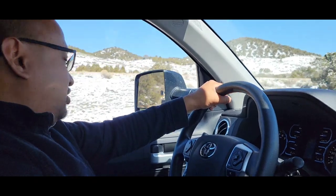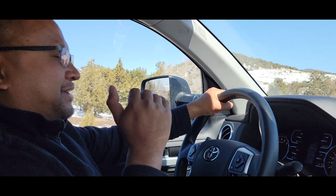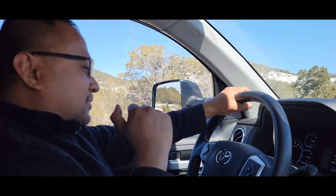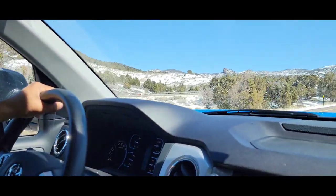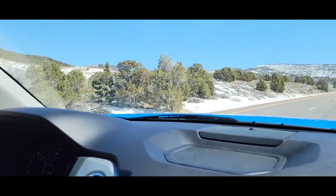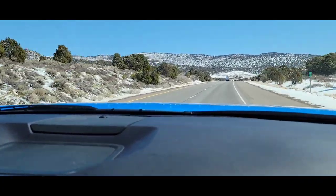Well, it's already been 2 hours driving. We already got gas once and I'm at half a tank already. So, going up a steep hill, snowy mountain. Welcome to Utah, guys. I mean, 1 minute you see snow, another minute it's all sunshine. And no snow.